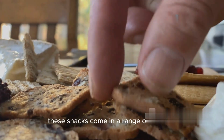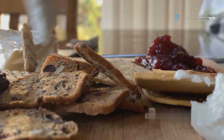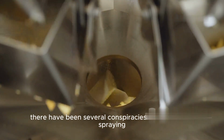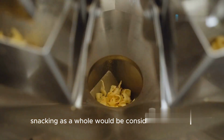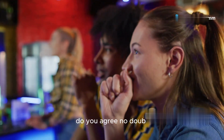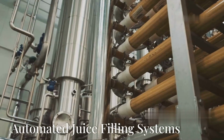These snacks come in a range of textures from crispy and airy to dense and crunchy. In the last few years, there have been several conspiracies about their oil spraying, but I don't think it is a problem because if you dig deeper, snacking as a whole would be considered unhealthy. But after much time, a little snacking won't hurt. Do you agree? No doubt, at least their production is pretty satisfying to watch.